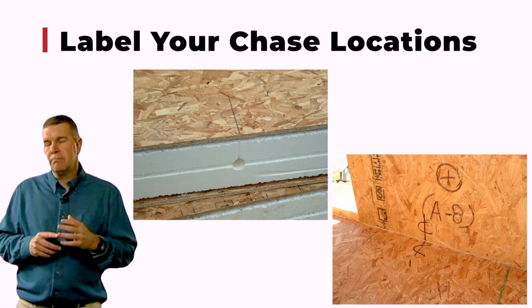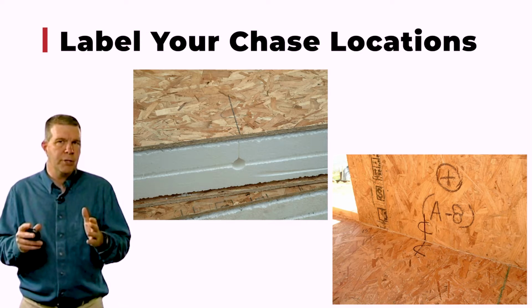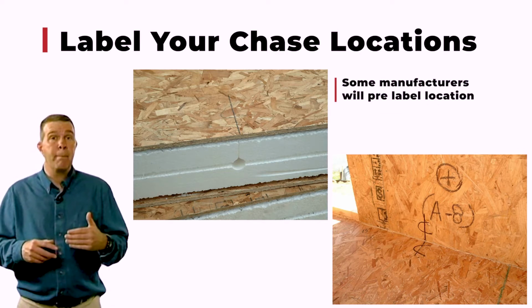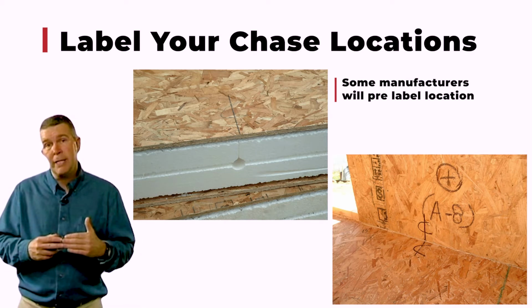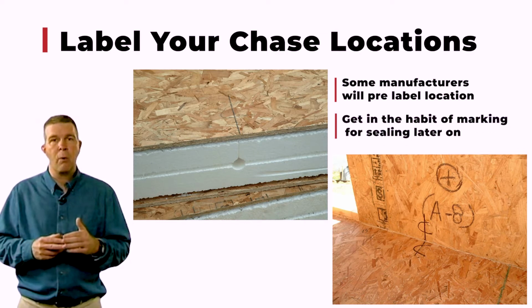Labeling chases. By far, when it comes to working with your electrician, it is the most important thing to do. If you're lucky, the manufacturer that you're using may pre-wire the panels such that there's a label that shows exactly where that wire chase already is. If it's not there, mark it. Know exactly where that wire chase is.